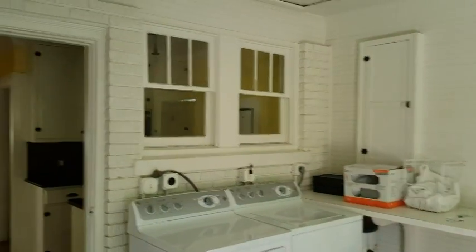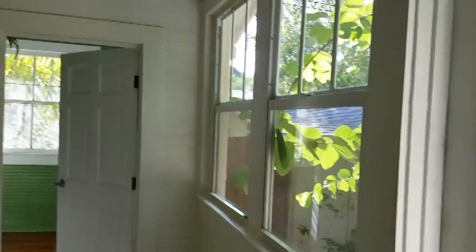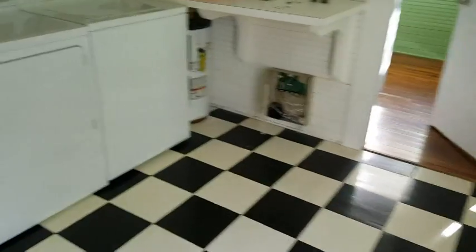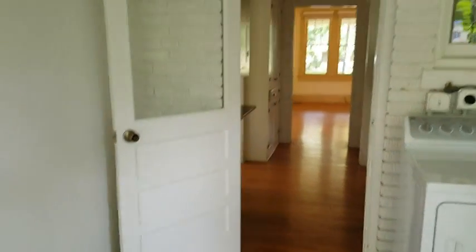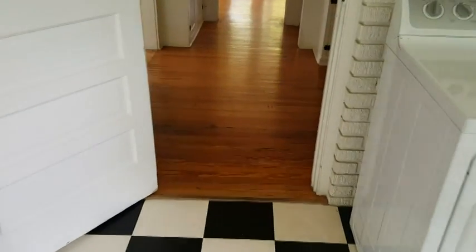Looking up here, got the old brick here. Put a new light fixture there. This is very nice. You can see the new windows. There is an alarm system on the home. That's the alarm panel right there. This is the main door that goes into the house. So we'll head in through here.